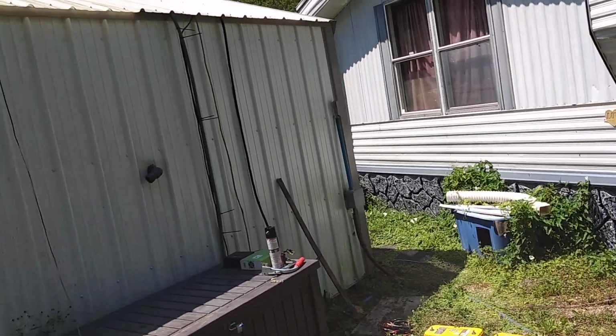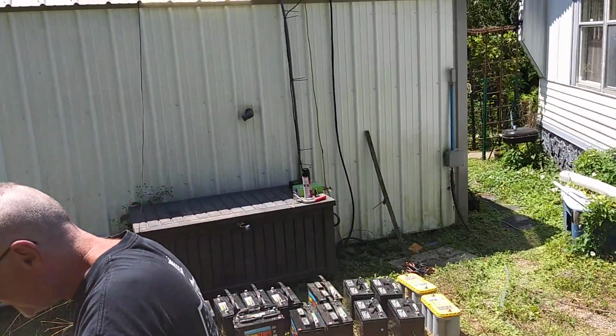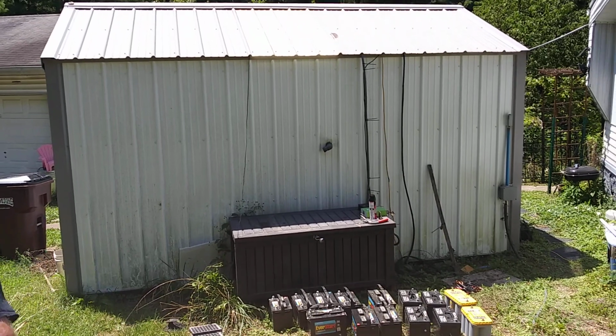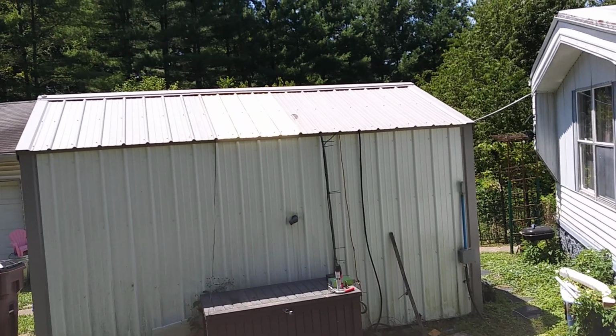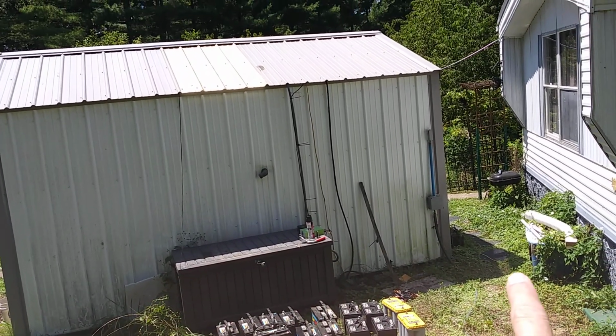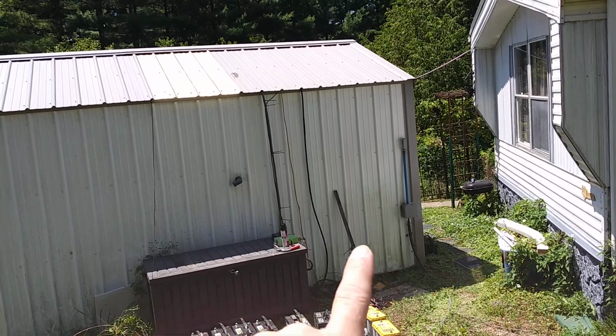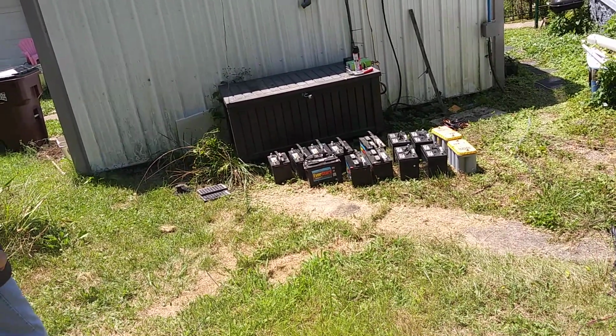So it's a nice... This is a solar barn. This is his solar barn. And he's got them ventilated, all the batteries. See that thing right there? And you can hear the air conditioner maybe. So it's keeping it cool in there. So everything is running efficient.